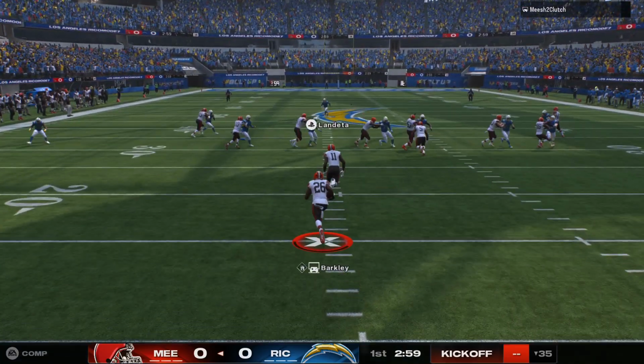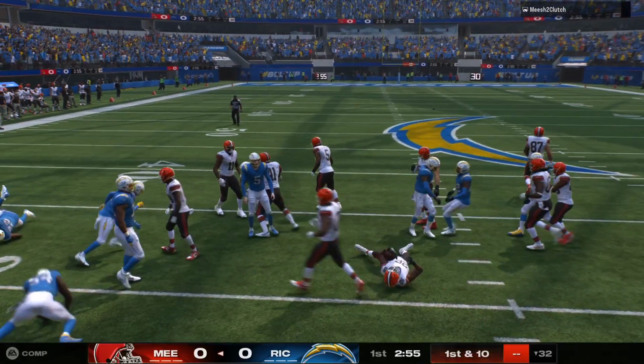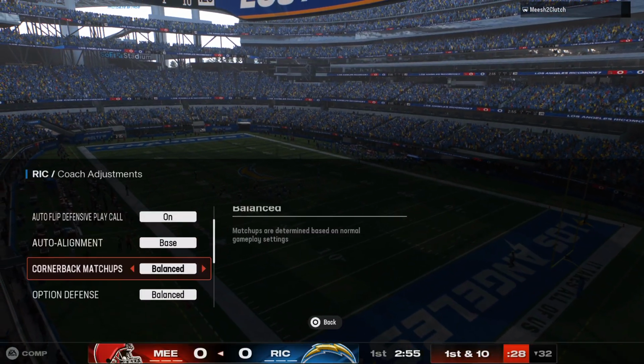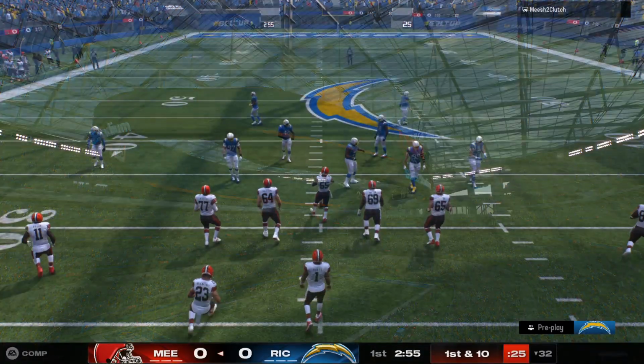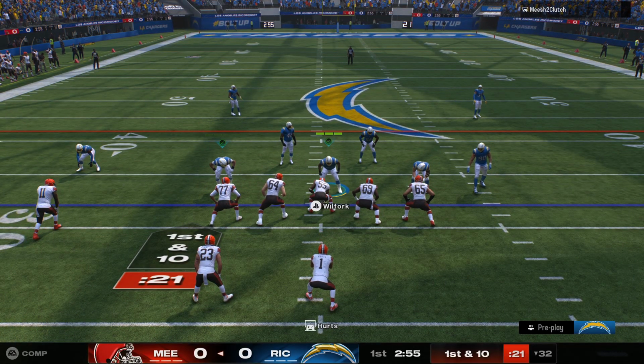And off we go from SoFi. And look at this return. Tackle made as the return gets it out to the 32. All right, let's get this show on the road. It is 1st and 10.